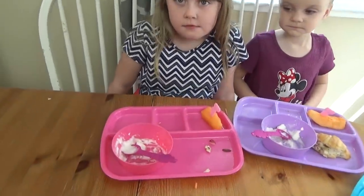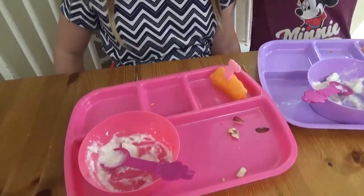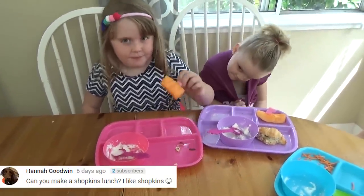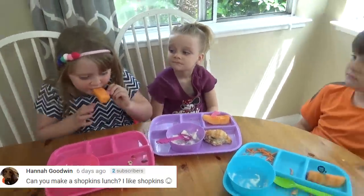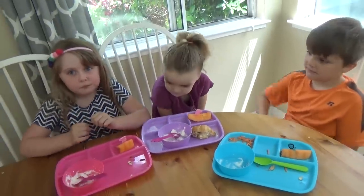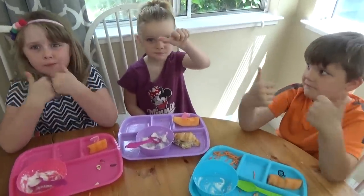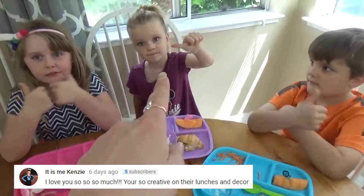Mackenzie, she ate everything pretty much except for her fruit. What was wrong with the fruit? It was a little bit big. A little bit big? So do you give this lunch a thumbs up, a thumbs down, or to the side? Thumbs up. You got two thumbs ups and one to the side.